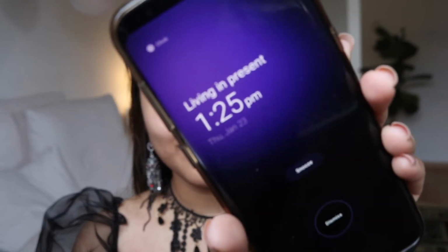It's 1:25 p.m. This is something that I have every single day. When I was working, I always needed a break in between so I don't break under stress, because the job that I was working was super highly stressful. Every day I would set my alarm to 1:25 in the afternoon just to remind myself to take a break, or to just live in the moment.